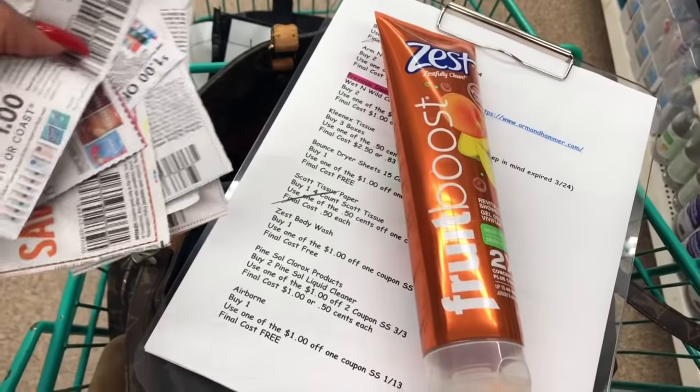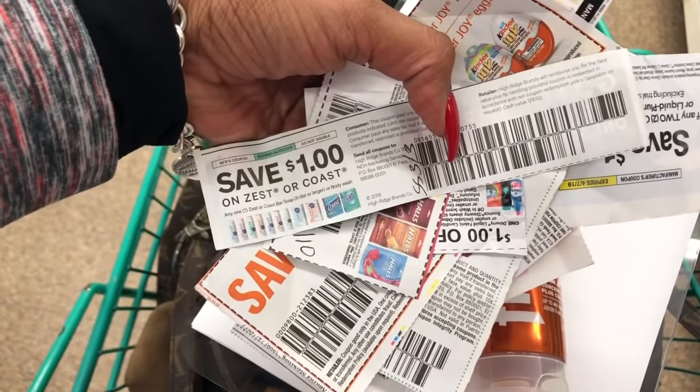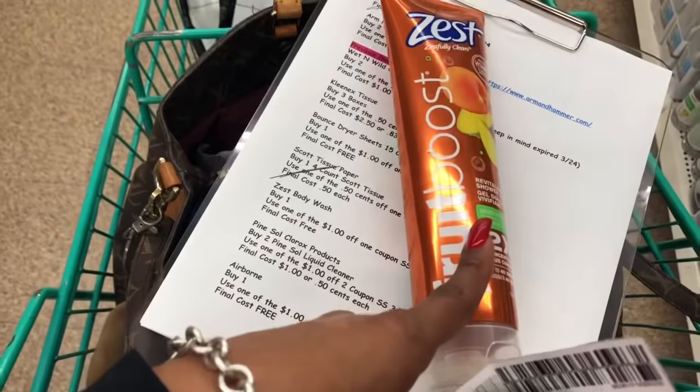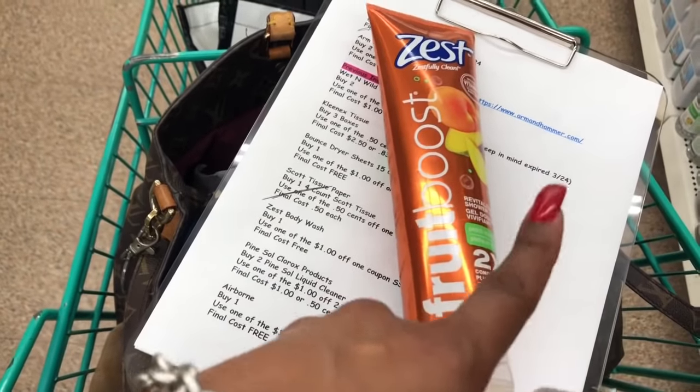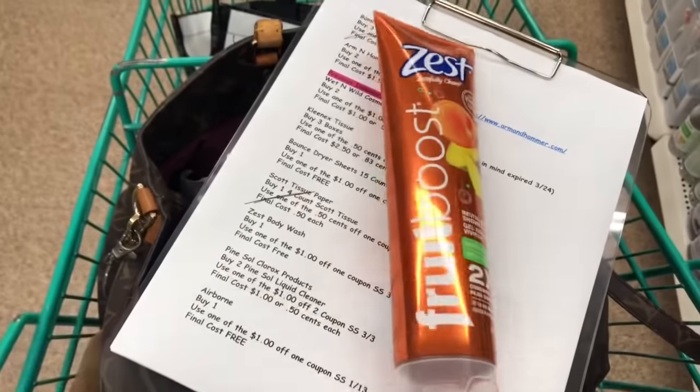Your store still has these, guys. We do have a dollar off Zest body wash. This is from our SmartSource 3/3, so you'd pick one up, use this coupon, and make this completely free after coupon. Now, this is the only one I can find, so I'm going to go ahead and get it, use this coupon, and get this for completely free.